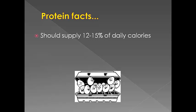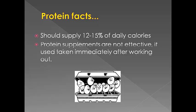Some protein facts. Protein should supply 12 to 15% of your daily calories. This can go up somewhat. It can be higher than this. Protein supplements, a lot of athletes take them. A lot of people that work out a lot take them. They're not really effective unless you're taking them right after you work out, because when you work out, you're breaking down muscle, and supplying the body with these amino acids will help you rebuild it.